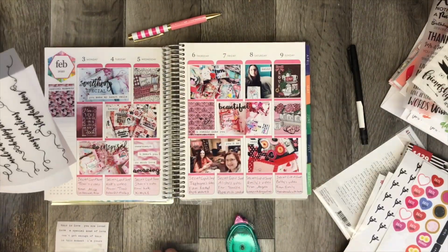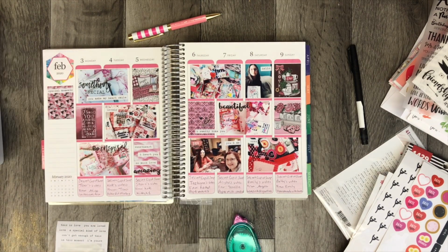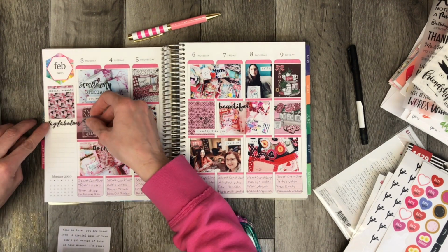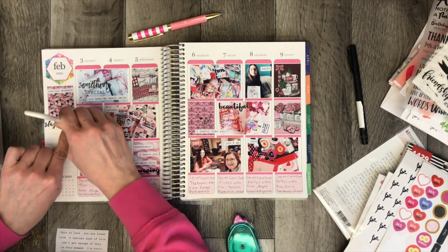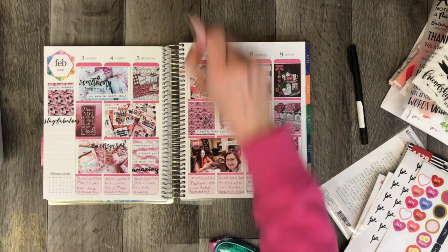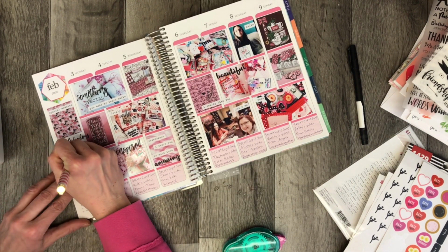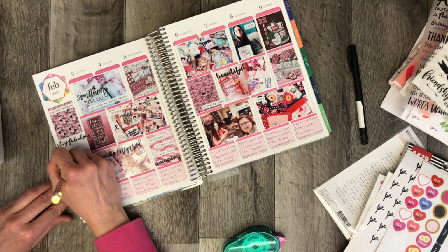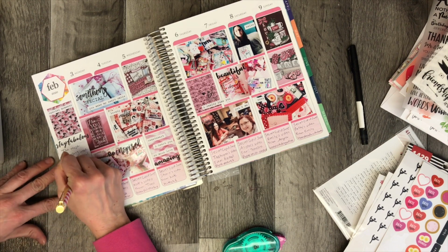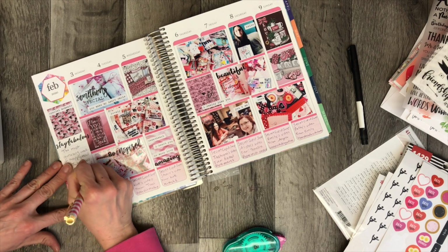I'm going to end off the last rub-on with this Stay Fabulous, which is a perfect sentiment for how I feel about this week. We've had a wonderful chat group going with the girls who are participating in this swap, and they are all so fabulous. So I'm just going to journal some notes for the week just about the happy mail that I have received, and it's going to sort of denote all of my journaling in that little side box there, and that will be all of it.